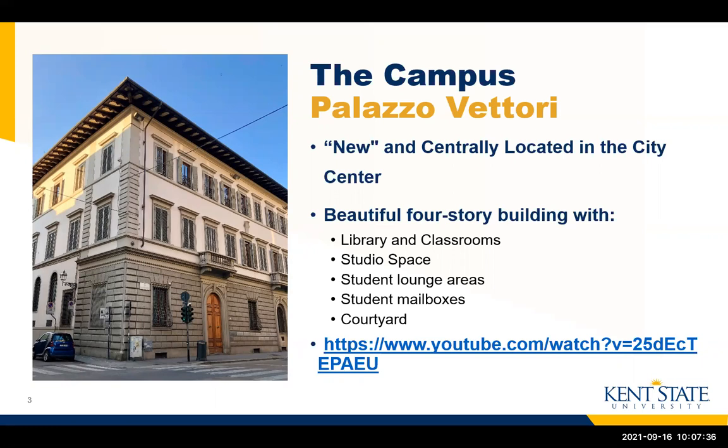Within Palazzo Vittori, like I said, this is going to be your academic home while you are there. So it includes all of your classroom spaces. There's a full library for students who are studying architecture, fashion, or interior design. They also have the studio spaces right here in Palazzo Vittori. We have labs for our biology students and different things like that as well. And then we also have a lot of great little lounge areas where you can sit to study or hang out with your friends, including a beautiful courtyard, which is right in the center of this building here.